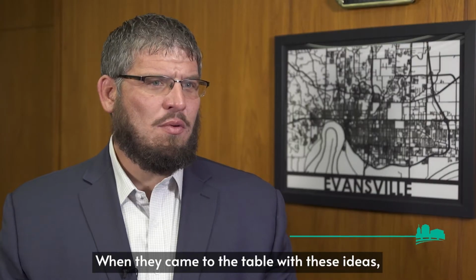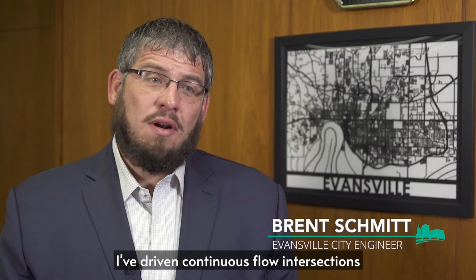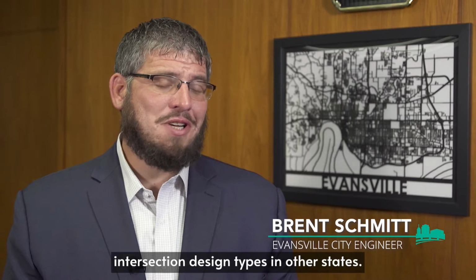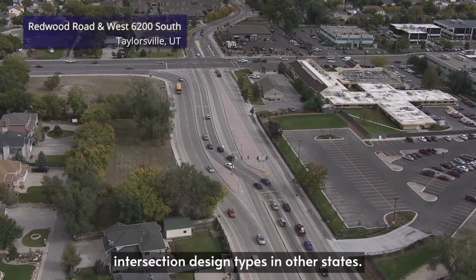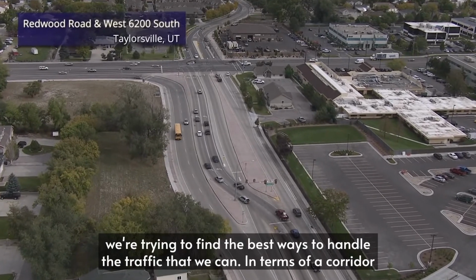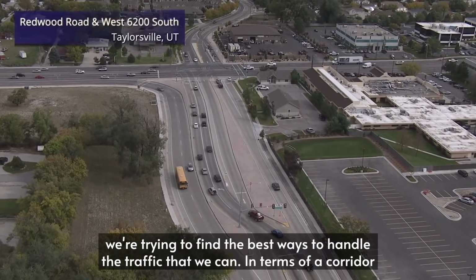When they came to the table with these ideas, I was excited. I've driven continuous flow intersections and some of the other innovative intersection design types in other states. They operate so well.